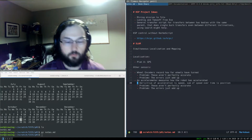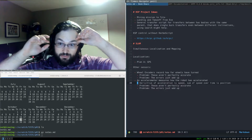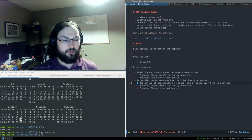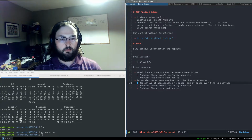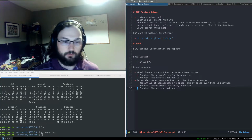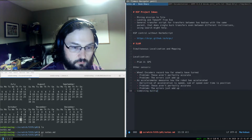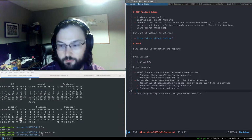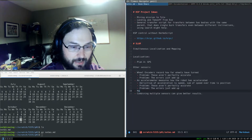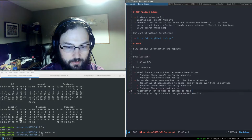Now this has the same problem as wheel encoders, but just like I suggested happened the time I was playing with multiple GPS sensors, if we have different sources of data that both are trying to tell us the same sort of thing, we have wheel encoders that are trying to tell us how far we've moved, and we have accelerometers that with a little bit of math tell us how far we've moved. And then we've got another sensor that is potentially really accurate, and that's a magnetometer. It can be used as a compass to get heading.